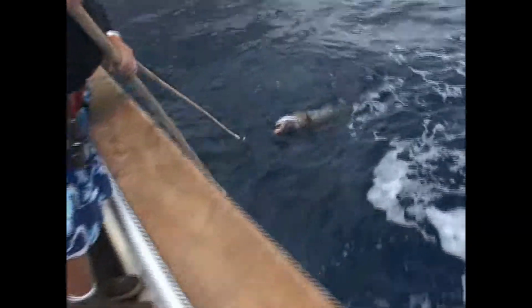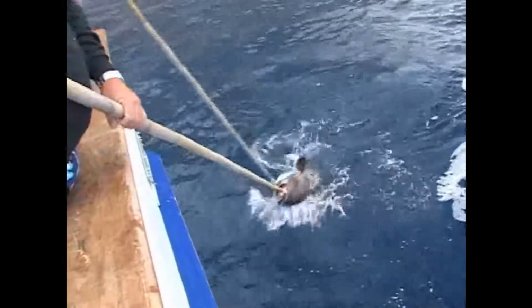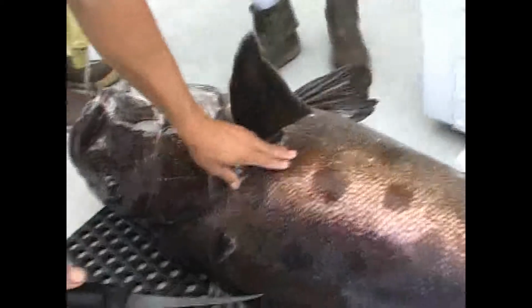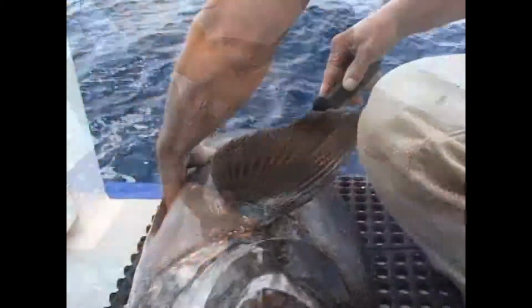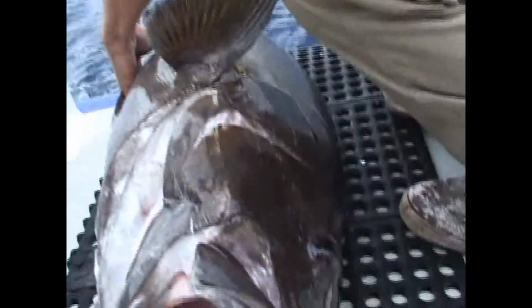Just after the rockfall, a black sea bass comes up. Guys, watch the gate, please. This fish needs to be released. It's an endangered species. Skipper Sean will puncture the big black's air bladder so it can get back down to its home.